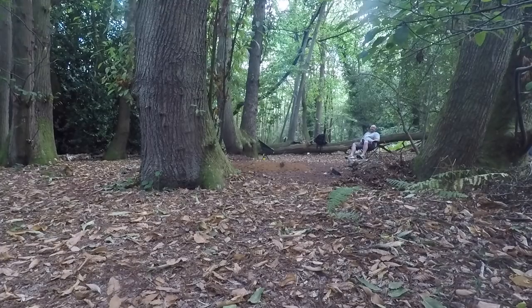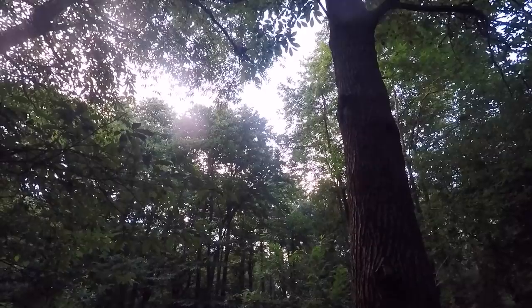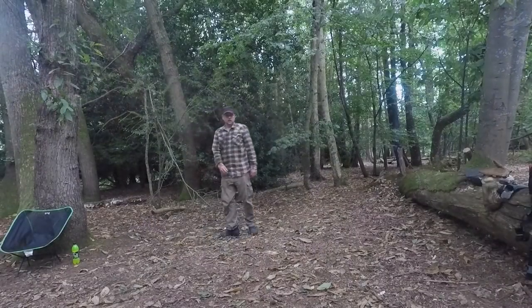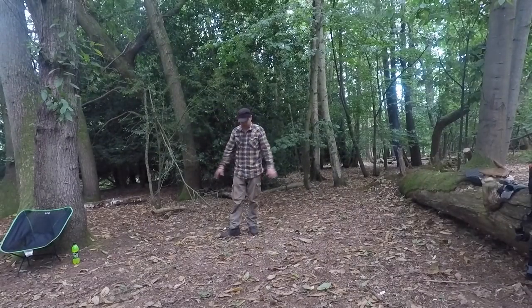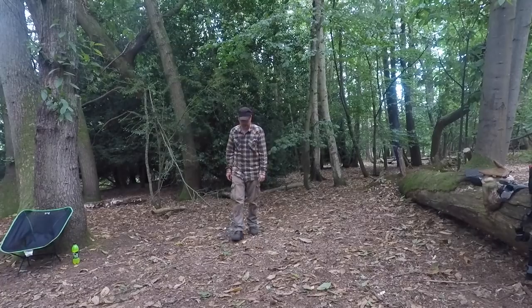Right, let's do some shelter building. I think I'm going to sleep round about here. So I'm just going to clear off the spiky stuff and then we'll play with the mosquito net.